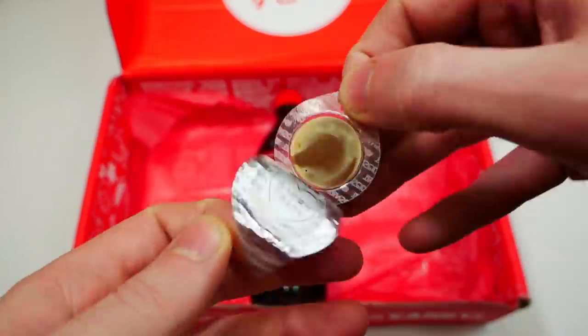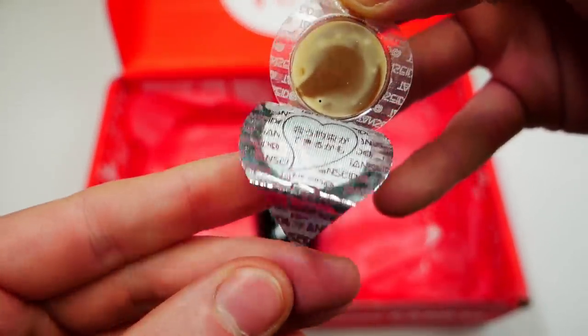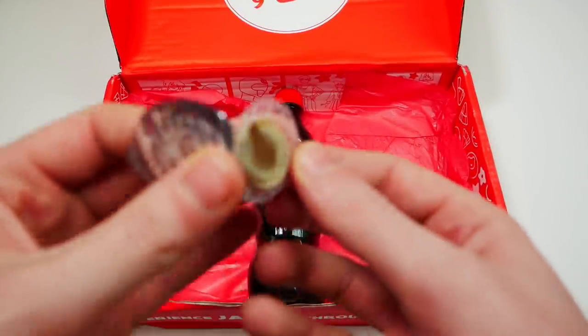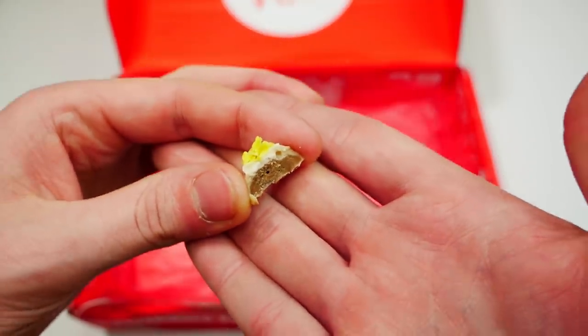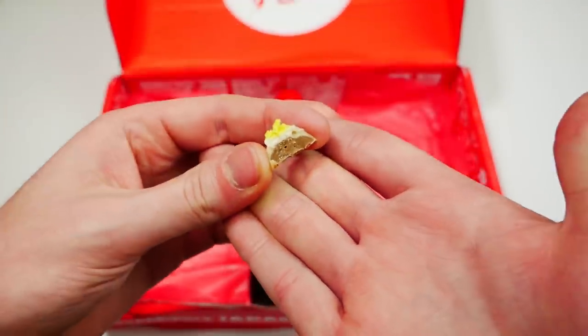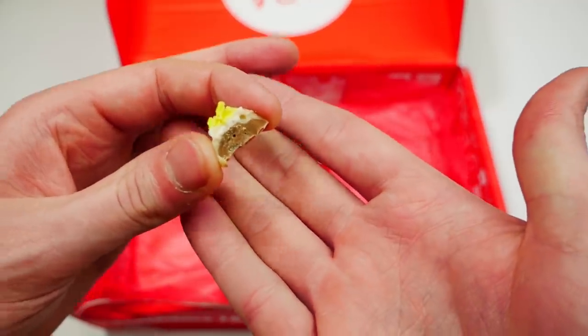It is Japanese. I don't know what it says. If anyone could translate that, let me know what the fortune says. Like, please let me know. But this looks very, very interesting. Oh, it's hard. I thought it was going to be like a jelly of some sort. This is seriously melt in your mouth. Goodness. So good. I have to resist taking another bite as I'm telling you guys this.